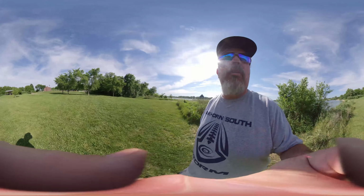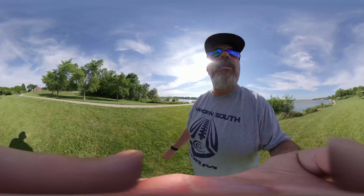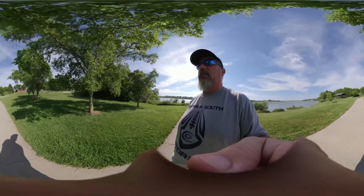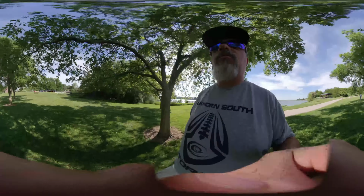The nice part about this camera is supposedly how smooth it is. And you can walk and it won't jitter all over the place. Not only that, if you lean it, so I'm leaning the camera now, I know you can't tell, but it keeps the horizon with the horizon. Is super cool.